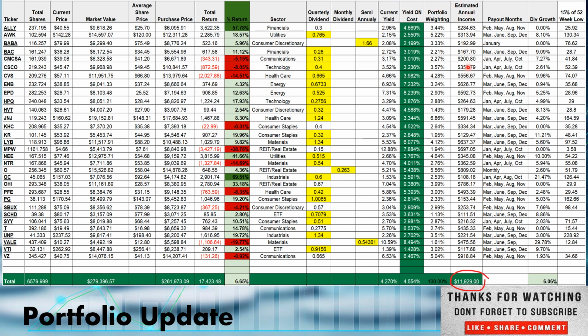Estimated annual income in this column, payout months in this column, dividend growth year over year, and where it sits at 15% of a 52-week low. Let me talk about this a little bit. Using Owens Corning again as an example, I use this as kind of the high water mark. I want my cost basis, my average cost per share, to be under where it sits at 15% of a 52-week low. In this case, $126.44. My cost basis is only $92.64.